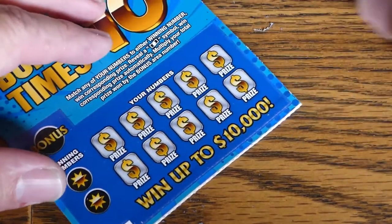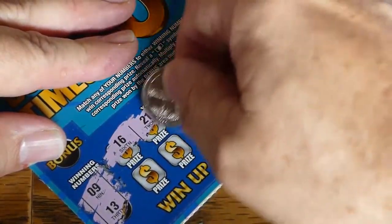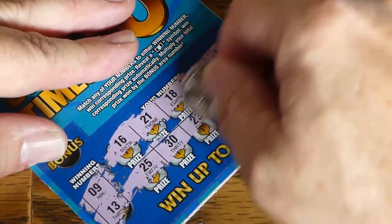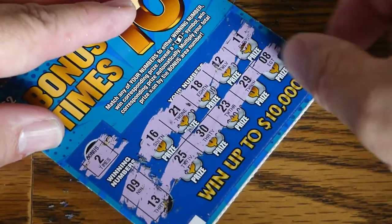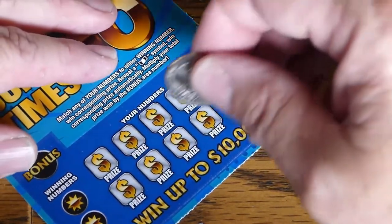Okay, we'll go on to ticket number 137. The winning numbers are 9 and 13. 16, 21, 18, 12, and 11. 25, 30, 23, 29, and number 8. We'll scratch the bonus just for the heck of it. 2 times the amount. We didn't win there. So we got 3 non-winning tickets.